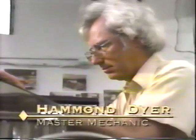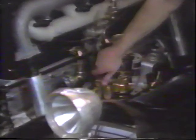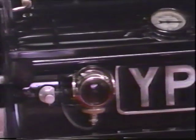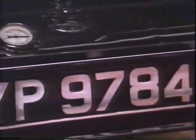Those who contribute their abilities to such pursuits will tell you that the magic is in the method. The 1926 Rolls-Royce we recently completed took somewhere over 5,000 hours. People don't realize in a restoration of this type that there are many, many parts involved that have to be taken apart and cleaned and polished and painted or whatever has to be done.